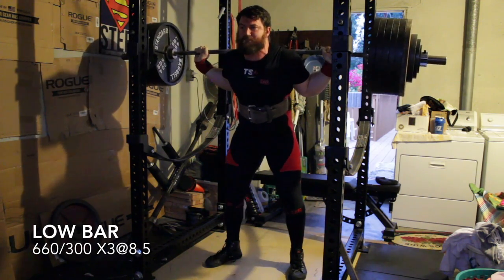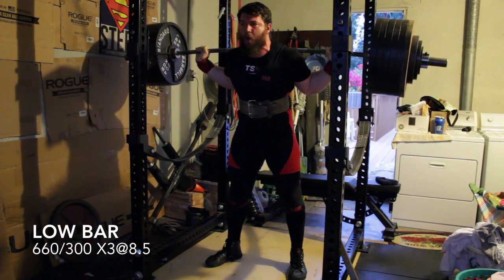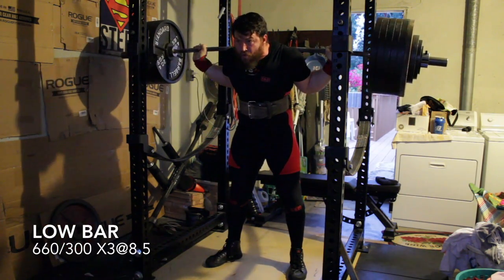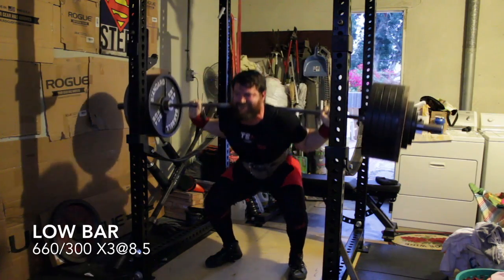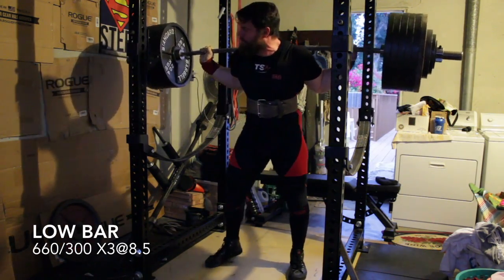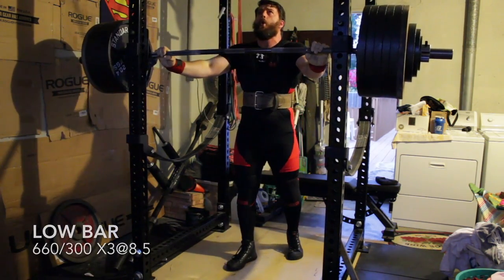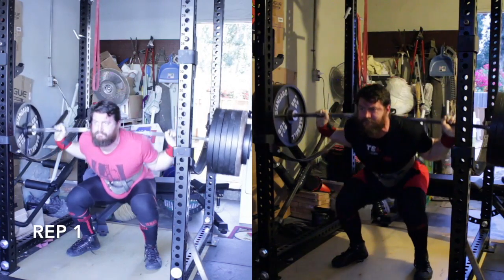But 660 here moved really well. I get a little bit of that same knee valgus, but less this day than on the other one. And basically, I think that's attributable to the fact that I hadn't deadlifted before I did this set of 660. But squatting this heavy now is taxing my back, so I have to pay attention to that for my deadlift day. I put in here a squat comparison as well.